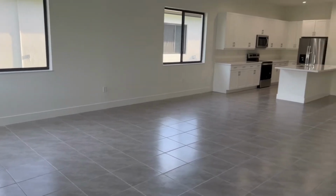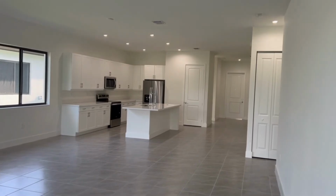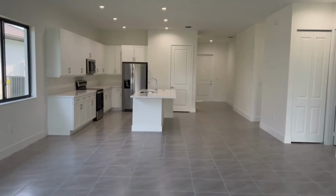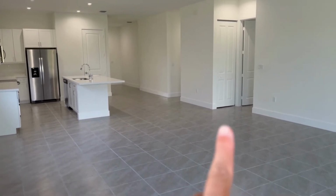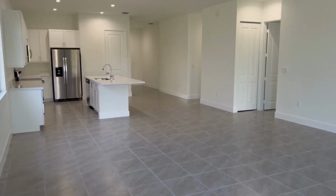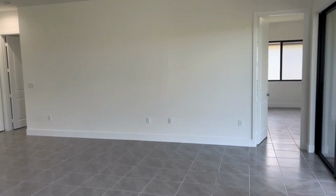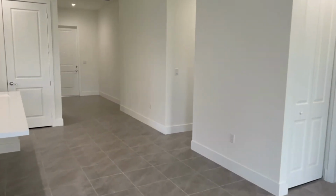Okay, and then this here is the living and dining area. The kitchen. There's the entrance in the back. So here you see the 2 bedrooms. You enter to the 2 bedrooms here. Then in the front you have the den, or here it's upgraded to a bedroom. And you have the master right here. So let me show you these 2 bedrooms. I'll go to the one that's further in the front first.